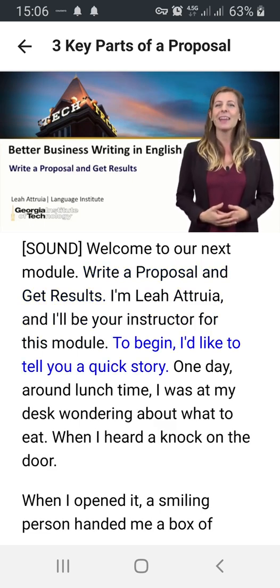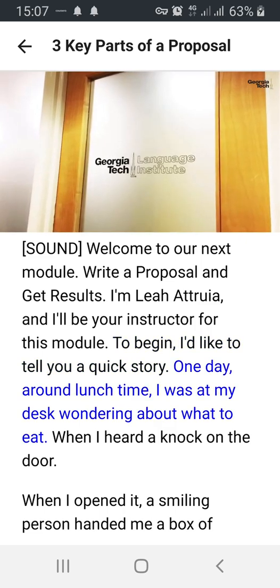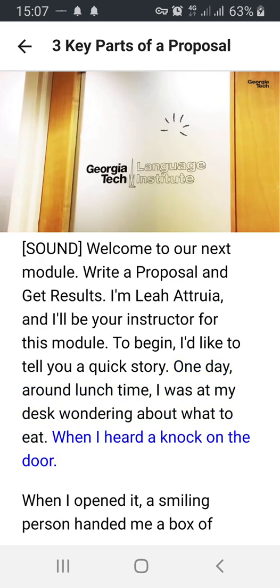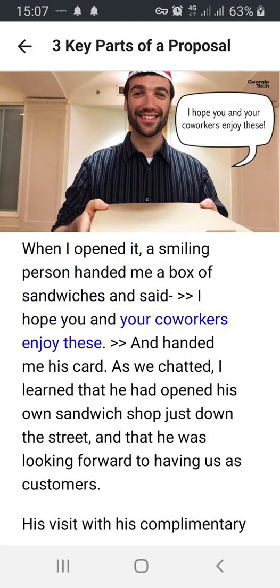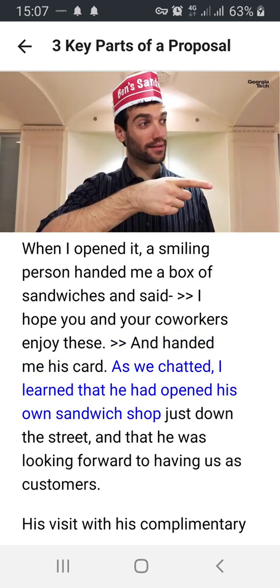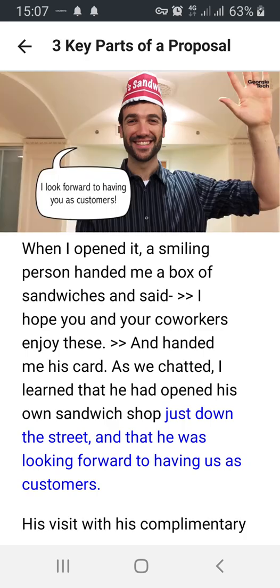To begin, I'd like to tell you a quick story. One day, around lunchtime, I was at my desk wondering about what to eat when I heard a knock on the door. When I opened it, a smiling person handed me a box of sandwiches and said, "I hope you and your coworkers enjoy these," and handed me his card. As we chatted, I learned that he had opened his own sandwich shop just down the street and that he was looking forward to having us as customers.